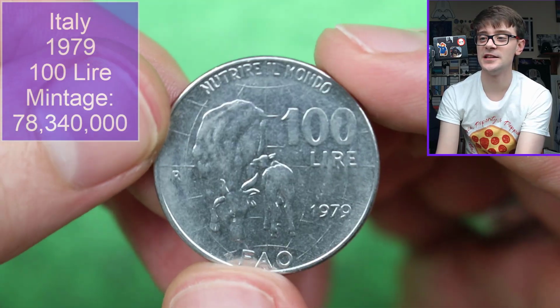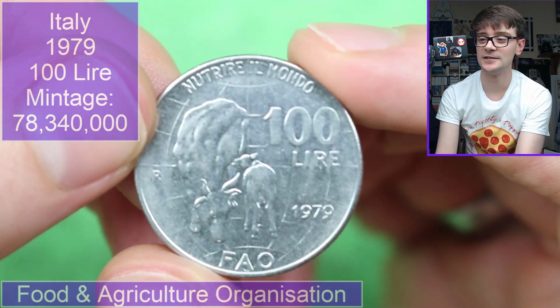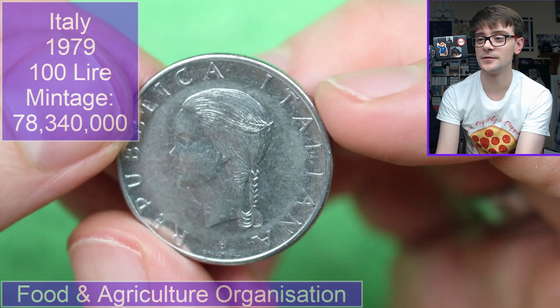FAO. That is the... it's something about food production. Oh, dear me. I can't think. Because he got it on stamps as well. I can't think of what it is. There you go.